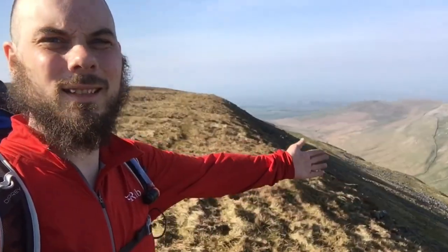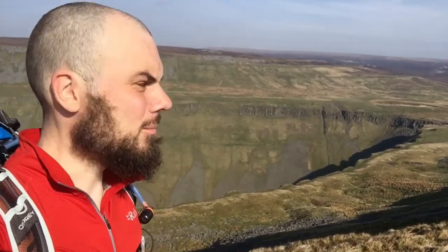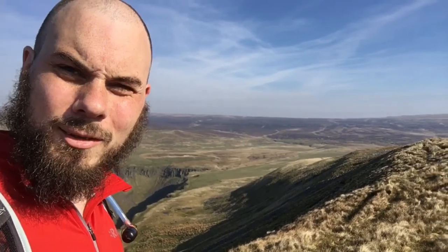So I'm now passing the beautiful High Cup Gill. Awesome. Stunning weather. It's a little bit breezy up here, but I'll be stopping down there tonight, so I'm not stopping here just yet. I'm carrying on up to the Cauldron Snout waterfall. Right, let's keep going.